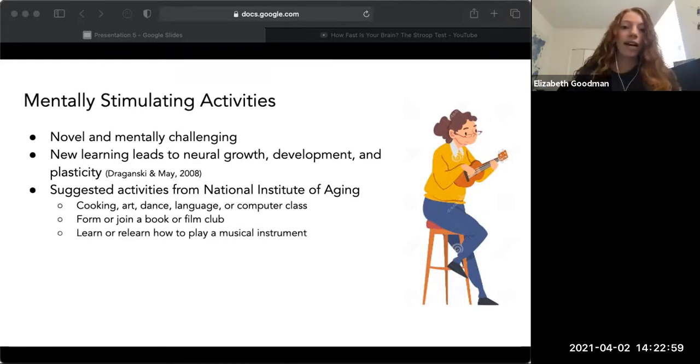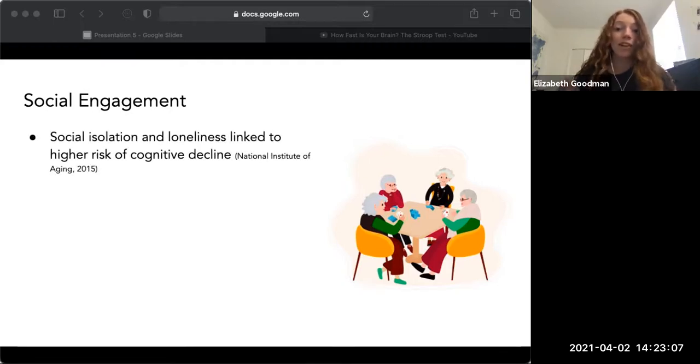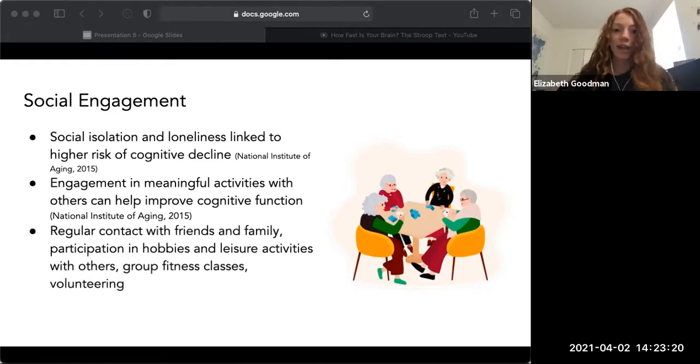So lastly, we have social engagement, and there is evidence that social isolation and loneliness creates a higher risk of cognitive decline. But the good news is that there's also evidence that doing meaningful activities with other people can maintain and improve cognitive function. This can look like regular contact with friends and family, volunteering, engaging in activities with others. These are all great ways to stay socially engaged.